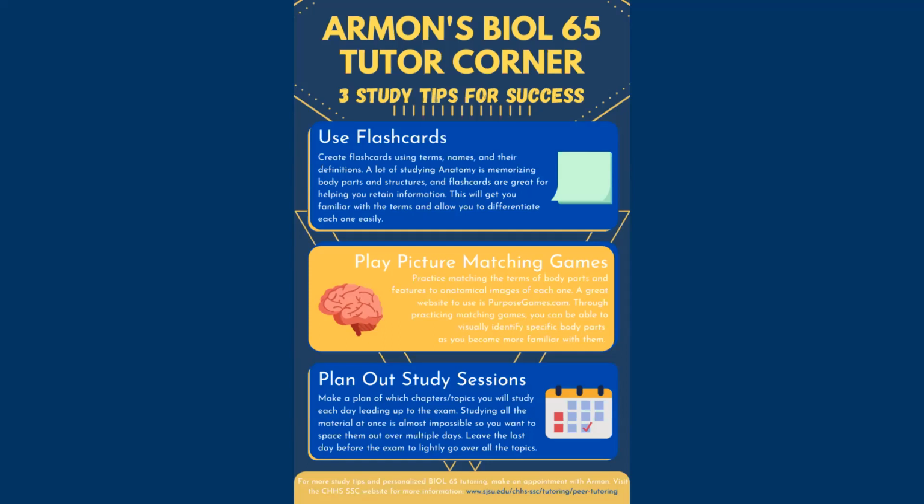And by the end of it, you'll be able to retain information, because on the lab test, you will get images, like a body part with a highlighted structure, and you have to be able to identify what that structure is. So if you play the game, you already know, okay, this structure is this.